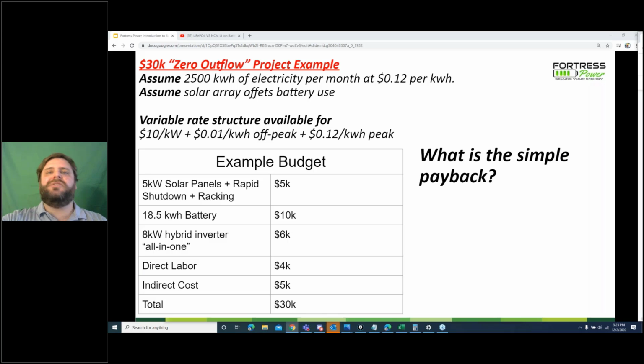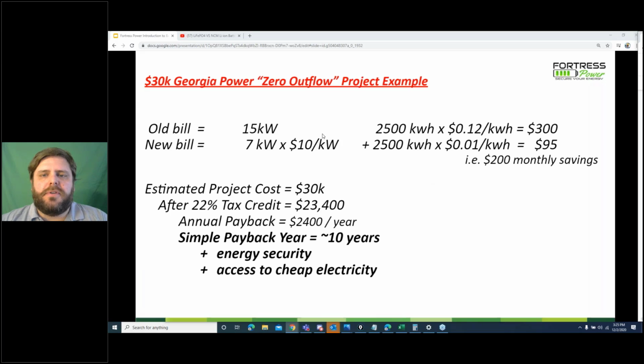So in this residential example, we have a demand charge. This could also be applicable to commercial projects. And here they give you an off-peak electric rate of a penny a kilowatt hour and a peak electric rate of 12 cents a kilowatt hour. So if you work the numbers, if you're working non-traditional hours, or if you can avoid those peak rates with your energy use, this can be a real savings.